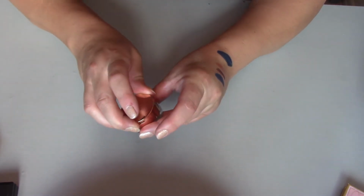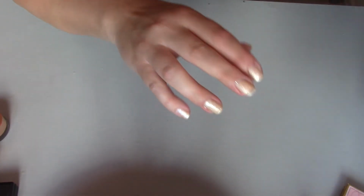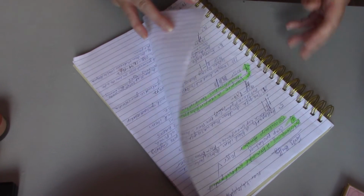And this went into the project last time, as well as this from Trina, and the concealer was also in this project. It has just been in for a month. I have such a hard time talking today.